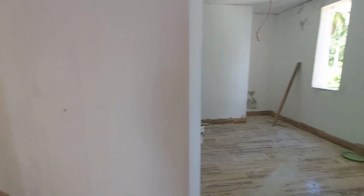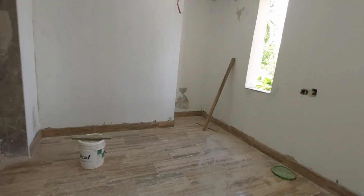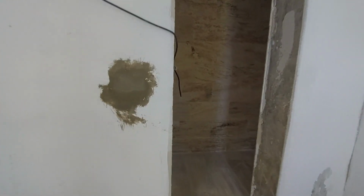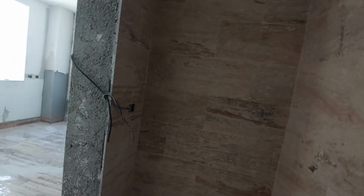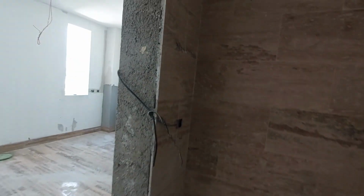So this master suite, of course, there's going to be a door here, and then this is the dressing room. And we've designed this dressing room in a way that we actually put the toilet in here as well. So this is the toilet with wash hand basin, of course, and it's quite a huge room for a toilet, but we thought we'd put this away from the main bathroom and the bedroom, so it's private, and of course it'll have the vent system in here as well.